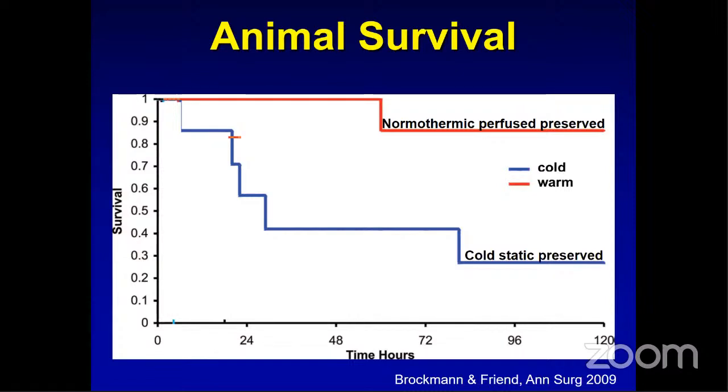One was cold stored for 24 hours and one was warm perfused for 24 hours. And then he transplanted this liver into a recipient pig. And you see that in the cold stored group, a good portion of animals died, but nearly all animals survived in the warm perfused group, indicating there is actually a survival benefit. Grafts that wouldn't work cold stored actually do work if they're warm perfused, and we can make important, valuable changes in these organs. We can make them better, make them work and sustain life.